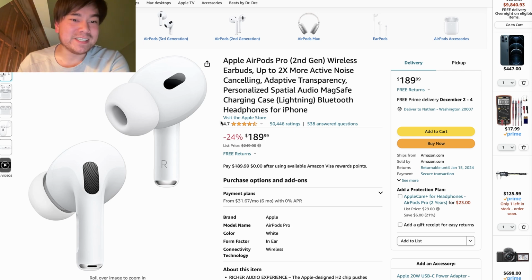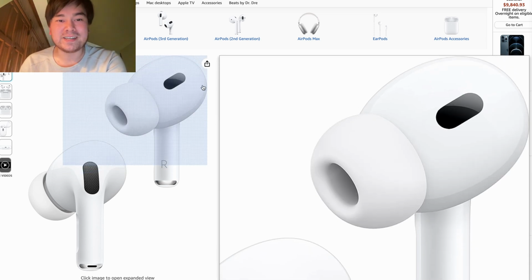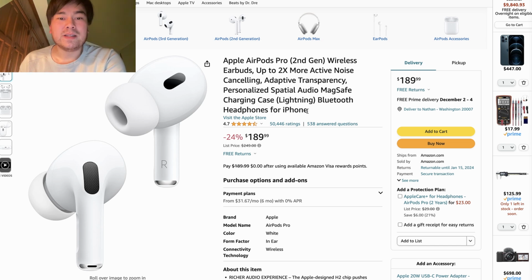Well, you can put some of these in and you'll be able to get nice clean audio and have noise canceling, so you can cancel out those haters' voices. The best use case for these, in my opinion, is when you're traveling. Let's say you're on a bus or a train or a plane. You can listen to whatever music you like.